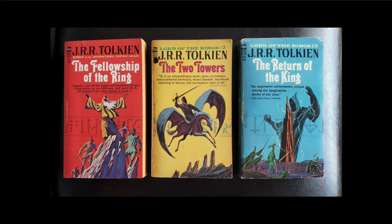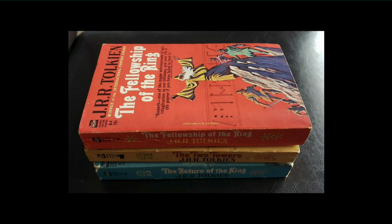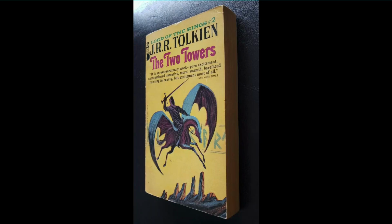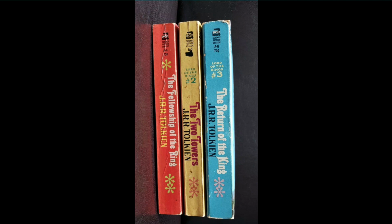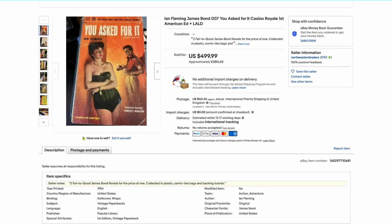This is a beautiful mint unread set of the original unofficial Lord of the Rings that's published by Ace Books in the tail end of the 60s. Donald Wollheim published these without permission, and they were withdrawn. These are mint unread copies. Over $500 at $550. Amazing.